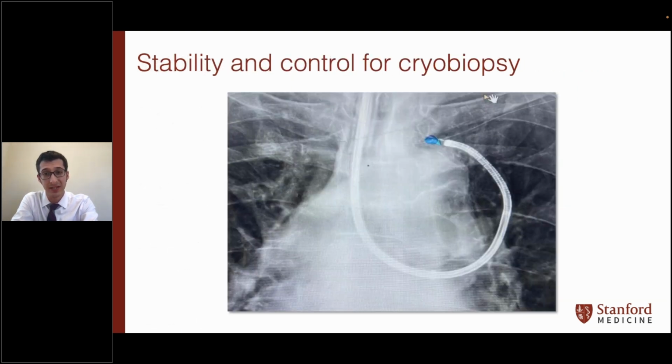And one of the things that I'm a little obsessed with is cryobiopsy, which maybe speaks to my imprecision, but I love it. Stability and control is essential for doing cryobiopsy. And I put this picture here in particular because this is a target that you really don't want to have to navigate to more than once.